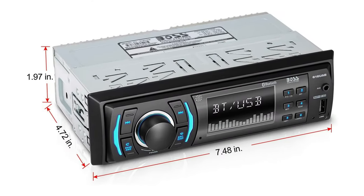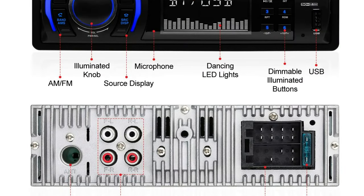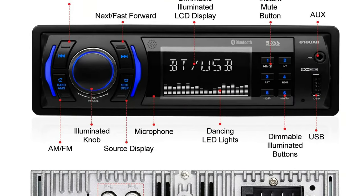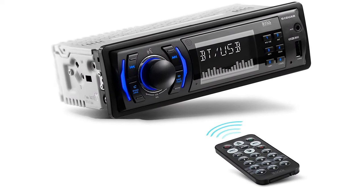The BOSS Audio System 616 UAEB is an excellent option if you're on the lookout for a way to upgrade an older car with a digital music experience. It comes with a good foundation of features that make it easy to use and a good performer.